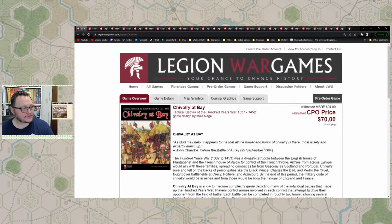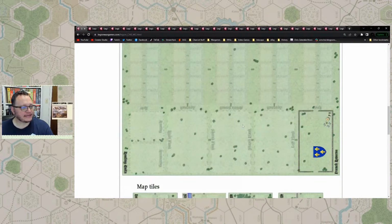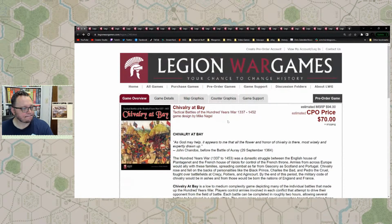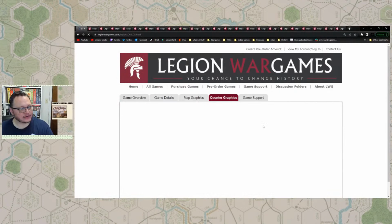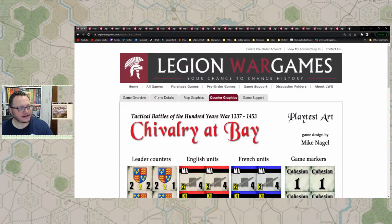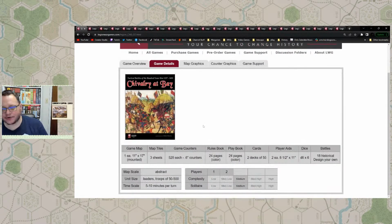Looking at the maps, it looks like more of a display style map, or is this a card game? No, I think it just runs off displays is what it looks like to me. Counters look fine. Little less interested in it if it's not on a hex map. That sounds incredibly snobby, but I never claimed not to be snobby.